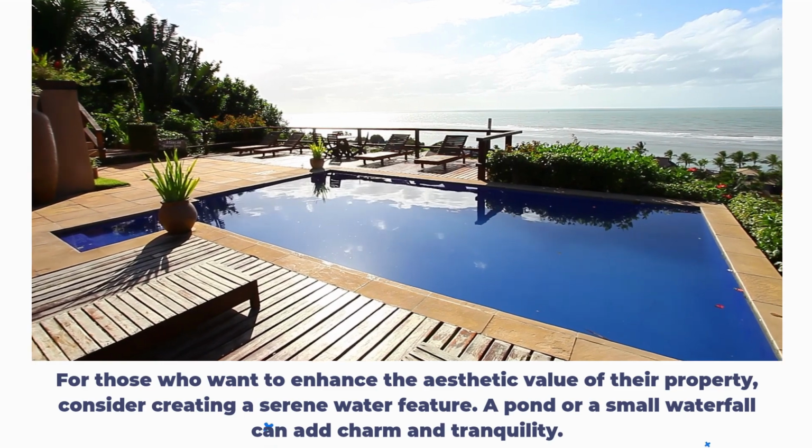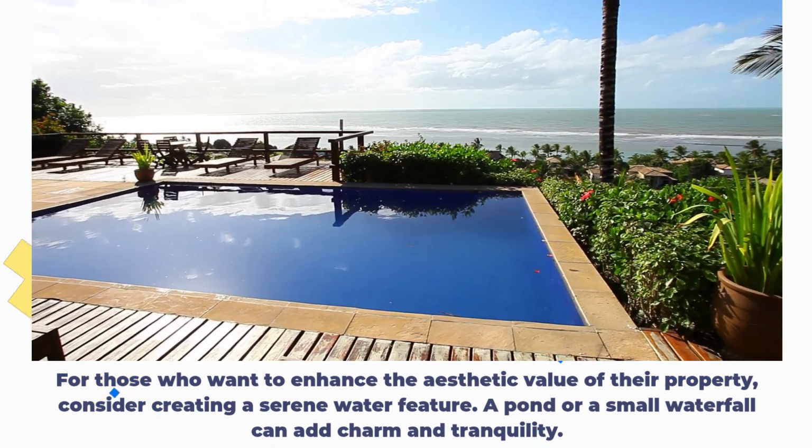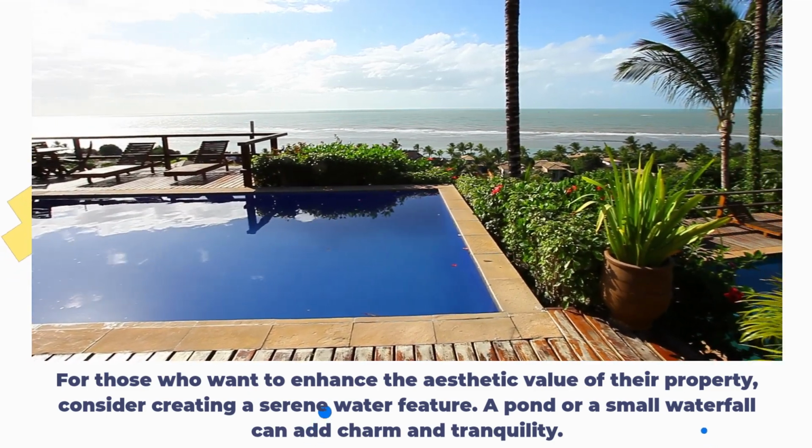For those who want to enhance the aesthetic value of their property, consider creating a serene water feature. A pond or a small waterfall can add charm and tranquility.